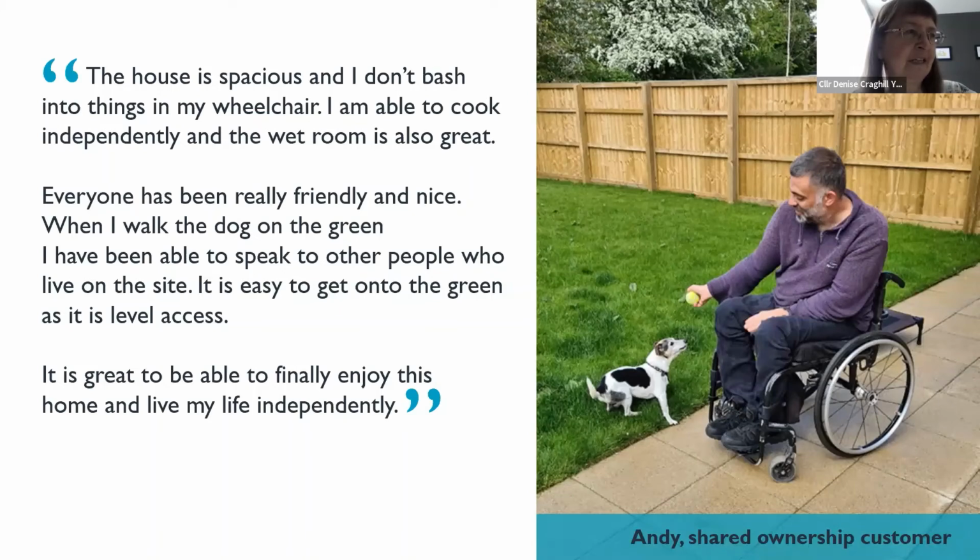As you can see, this slide just references the importance of accessibility and adaptability in the new homes that we're building. But also I think emphasises that whilst technical aspects are important, people are central, and we really have to get people on site and involved in order to scale up on all of this.